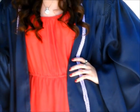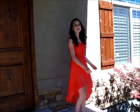I just have a red nail polish on, and then of course my CTR ring and my Jostens class ring for 2012. And then I have on a lavender cord for my enhanced diploma in business and marketing. And this is the high-low dress that I purchased from CottonOn in this tangerine coral color.